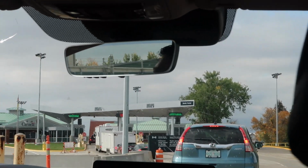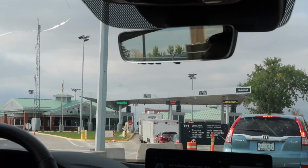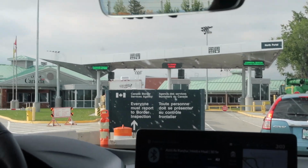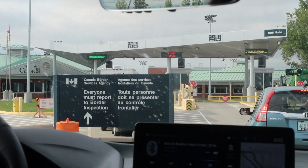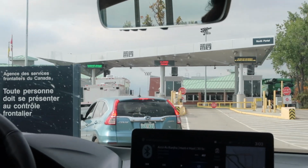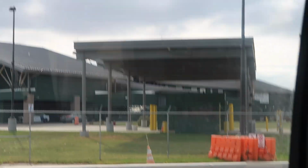Canada. Leaving the USA and things. मतलब कि USA ने कोई वो बनाई ही नहीं है. USA की उधर से है. Canada की उधर से. Yeah, Canada वाली साइड है. And then the US is over there.